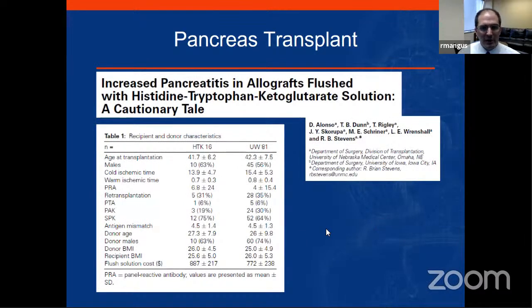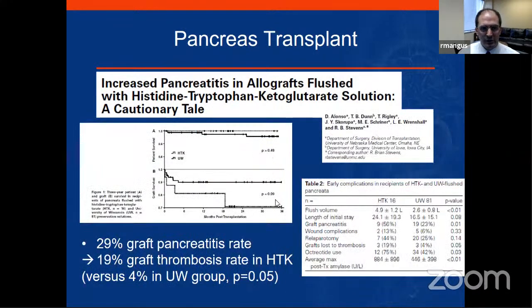There was a study published a few years after that, which came from University of Nebraska, and they looked at HTK 16 versus UW 81, and they found a high rate of post-transplant pancreatitis. They suggested that HTK was the cause of that. When they looked at the actual data, they found a very high 29% of all cases had graft pancreatitis, a 19% graft thrombosis rate in the HTK versus 4% in the UW. So they published this paper in American Journal of Transplantation saying that HTK in pancreas was dangerous.